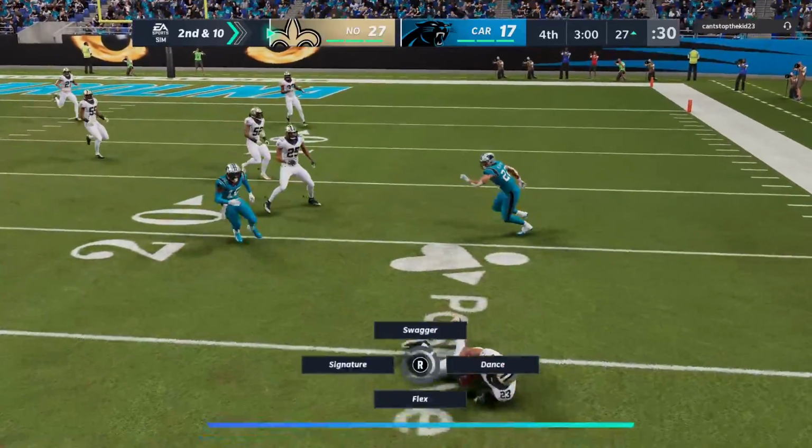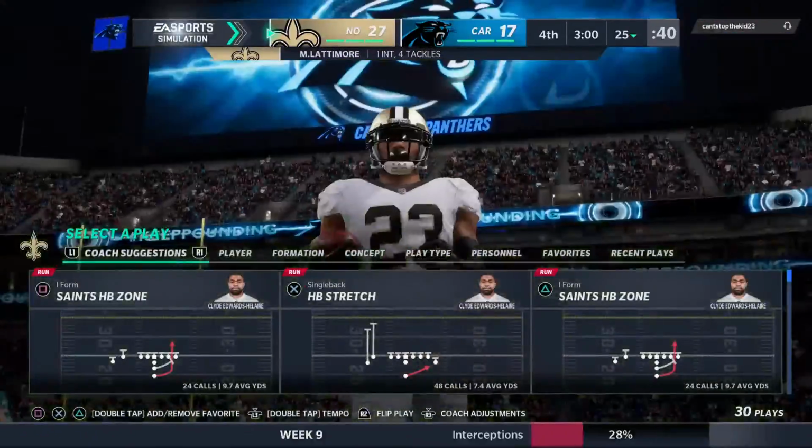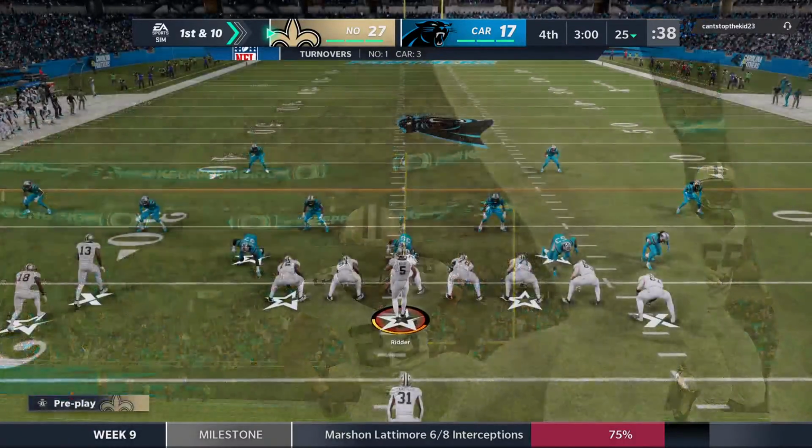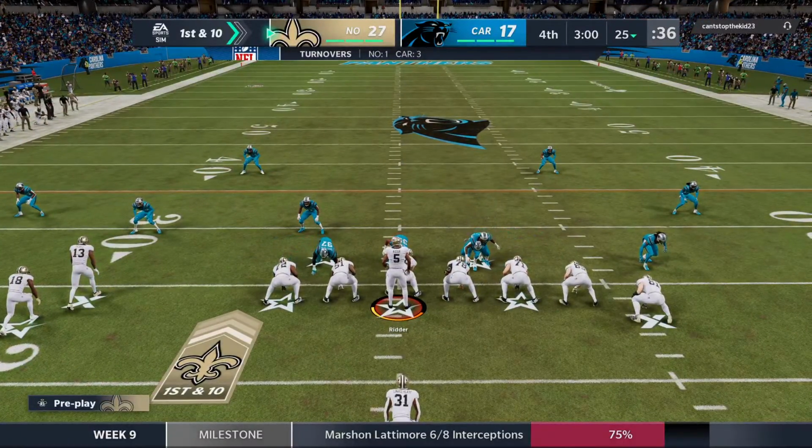And for a 3rd time tonight, he's intercepted. Picked off by Marshawn Lattimore. If they had designs of kind of wiggling their way back into this one, that hurts their chances right there.